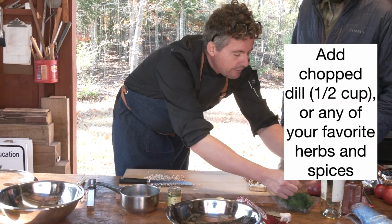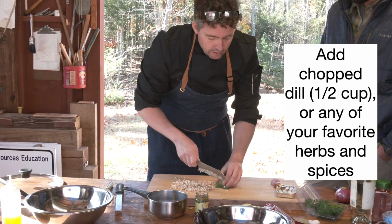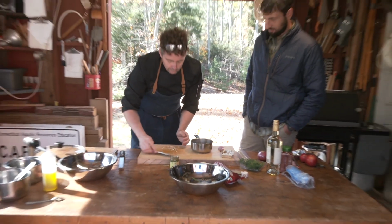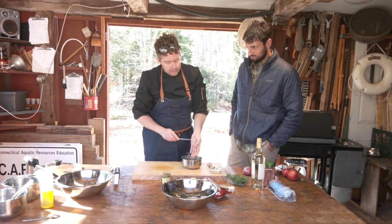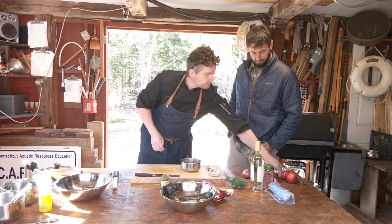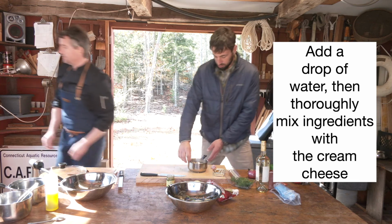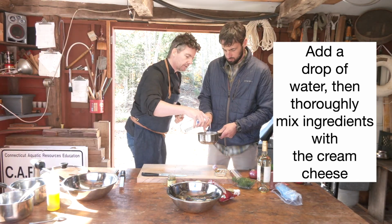Again, it's nice to have a thread, either a spice or a herb that you're going to use in your main and the garnish. I'm just going to put it here. I could have used a bowl, but that's what I had here, so that's what I use. And then you can use either a whisk or a spoon. In that case, a spoon will do. And then I'm going to let you do that. Sure, just mix it all up? Yeah, absolutely. I'm just going to add just a tiny little bit of water.